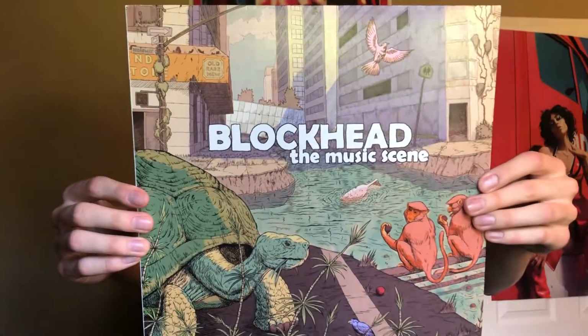A little bit more instrumental hip-hop for you guys. Blockhead, The Music Scene. Very underrated album and producer, I think. If you're a fan of instrumental hip-hop, DJ Shadow, J Dilla, even Avalanches and that stuff, check out the first 2 tracks if you haven't heard anything off this album. I really recommend it. Just look at that fucking cover.